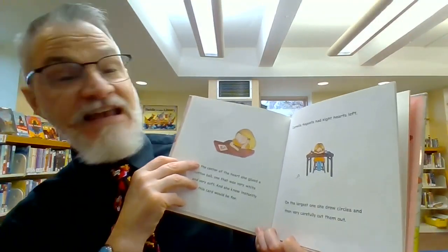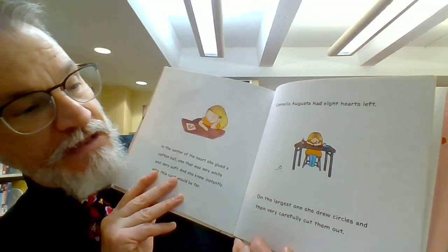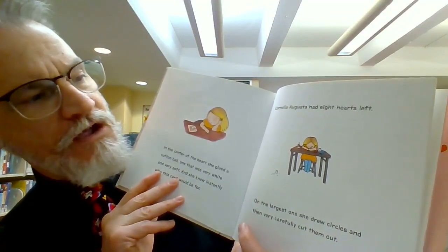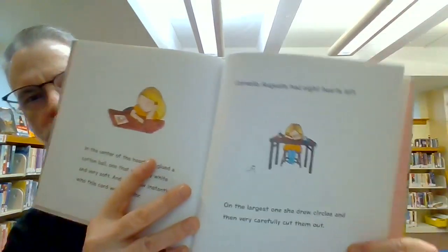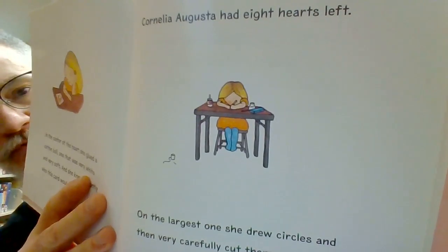Cornelia Augusta had 8 hearts left. Ooh, can we count to 8? 1, 2, 3, 4, 5, 6, 7, 8. On the largest one, she drew circles and then very carefully cut them out. Do you know how to cut things out? It can be sort of tricky using scissors.